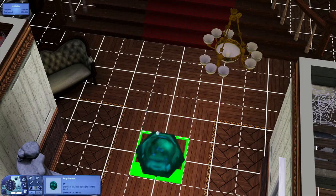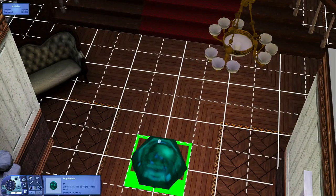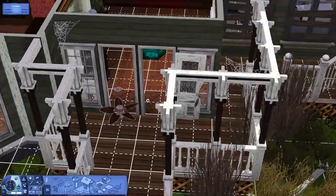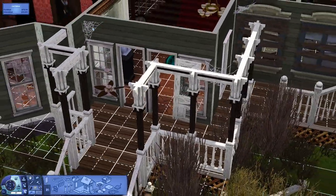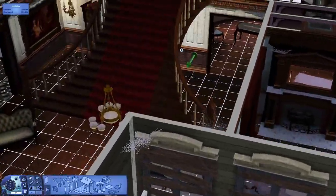So this is from debug mode, meaning that when you're actually in gameplay, you won't see it. But that means that fog is going to emit from here, so you'll really get that creepy sense of the house, which is really cool. And I love how they've also made all of these doors and archways where the doors have kind of fallen off. There are cobwebs to put around your house, which is really cool. Boarded up windows.